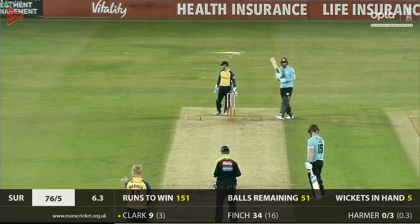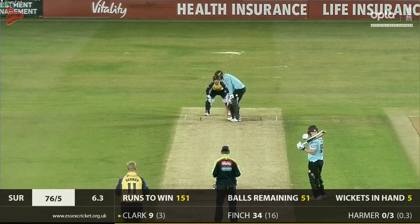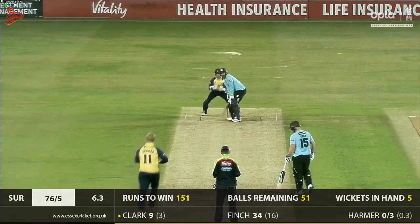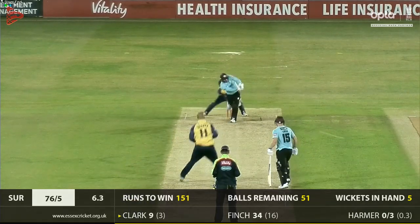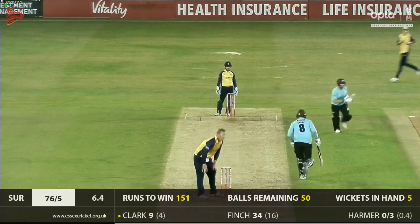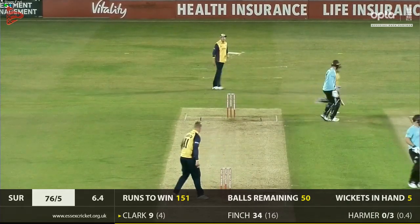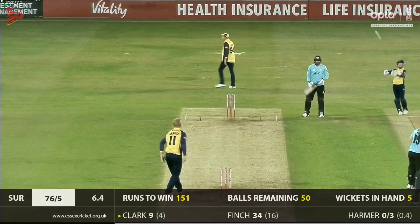75 for 5. It's going to be Jordan Clark on strike. See how Clark goes here. Harmer bowls to Clark. That's a full toss, and he's clipped it away through the leg side. There's going to be a chase on here. It should be 2 runs for Surrey. It will be a comfortable 2 runs as well. 77 for 5, and Clark goes to 9 off 3.